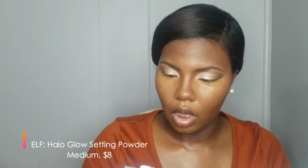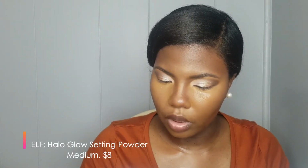But I did pick up their Halo Glow Setting Powder in the shade Medium. It claims to set makeup and creates a soft focus blurred finish. So I'm gonna give this a try. Fingers crossed that it works, because I know these concealers work well. Typically I set them with my Fenty Honey setting powder.